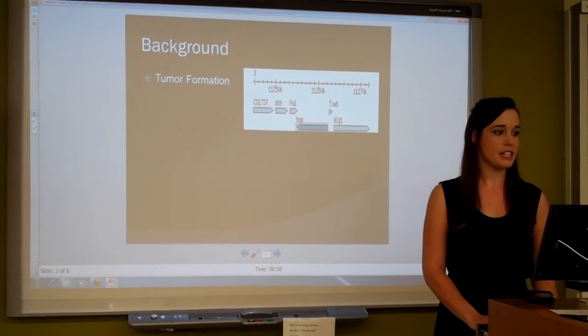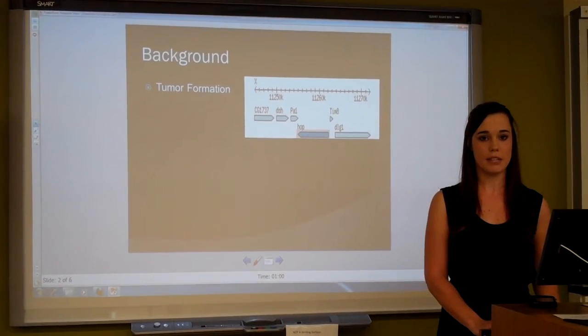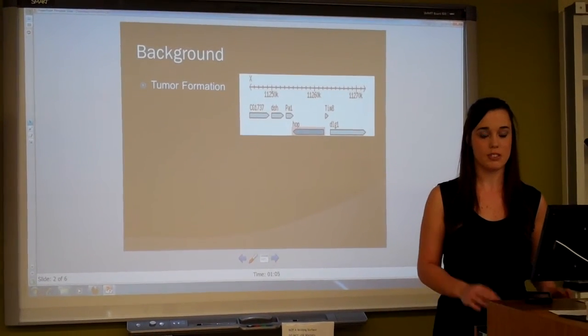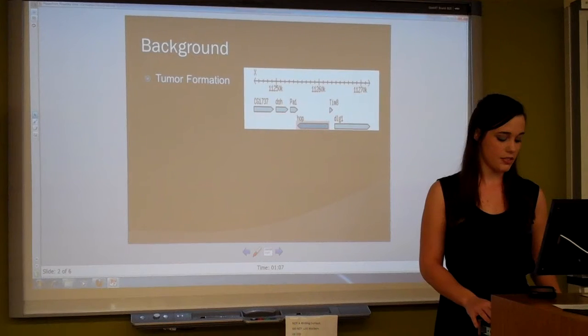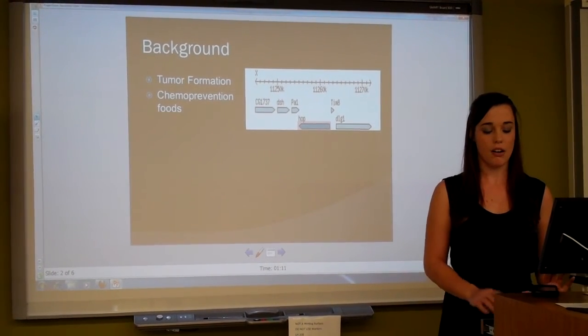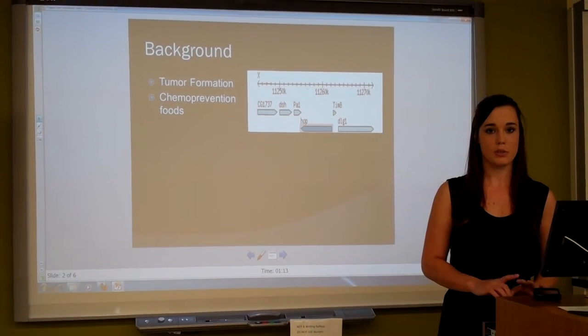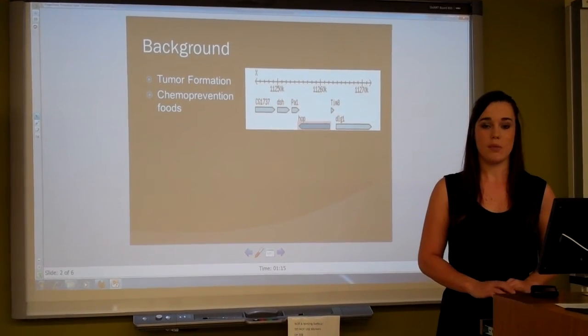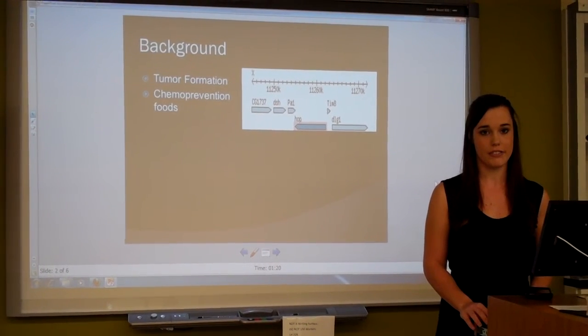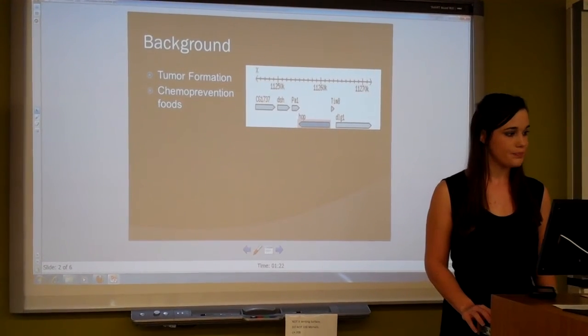Some background information: the tumors are caused when a cell uncontrollably starts over-proliferating, which forms a mass of cancer cells. Now, the chemopreventive foods I chose, 5, are avocado, grapes, green tea, garlic, and rosemary, which have all displayed, in separate studies, anti-proliferative effects on cancer cells.